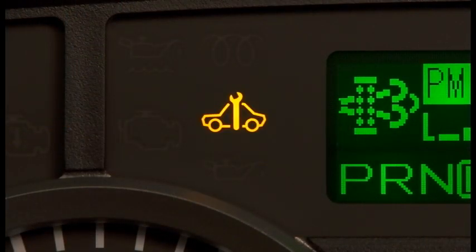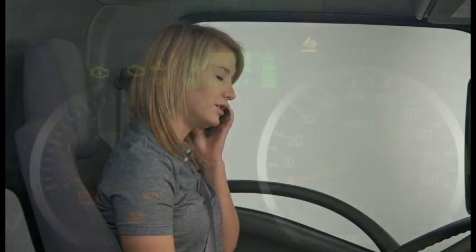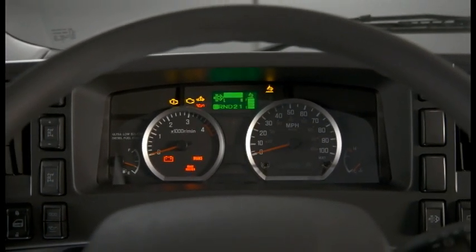The Service Vehicle Soon indicator illuminates to let you know that the vehicle control system needs service. As soon as possible, you should consult your Isuzu dealer for inspection or repair. For more information on the multi-information display and the warning indicators, see your truck's owner's manual.